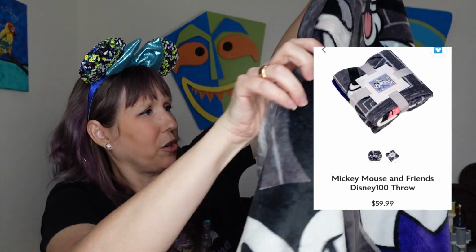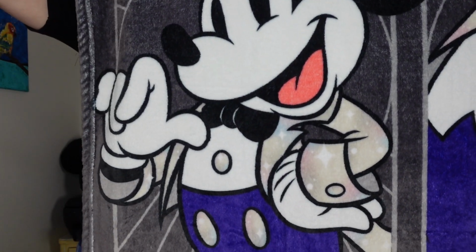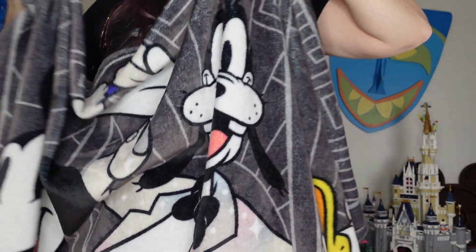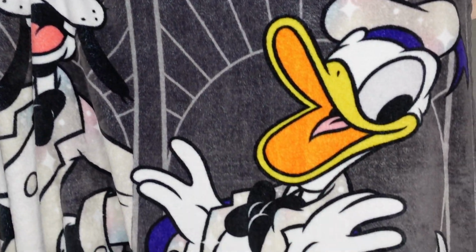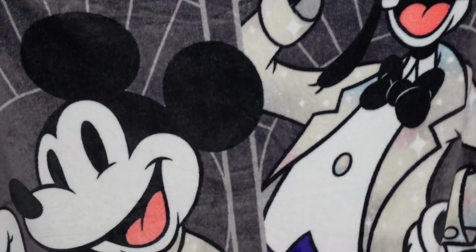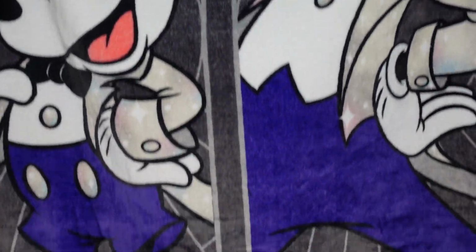Nina had to buy one last final souvenir. You ready for it? It is for the 100 Years of Wonder. This is the new fleece blanket they're putting out. And I don't know if I'm gonna be able to show you the whole thing. Here it is right here. We got Mickey, Goofy, and Donald. Woohoo! But yeah, it's a super soft fleece blanket.